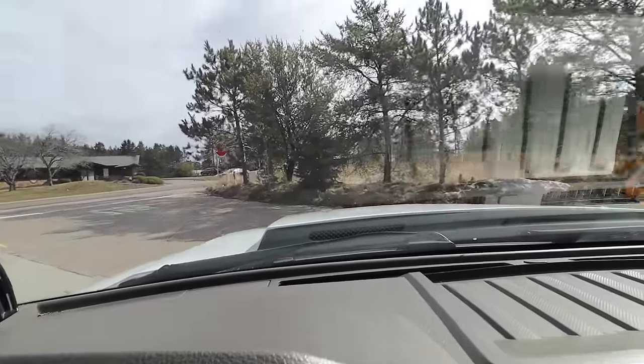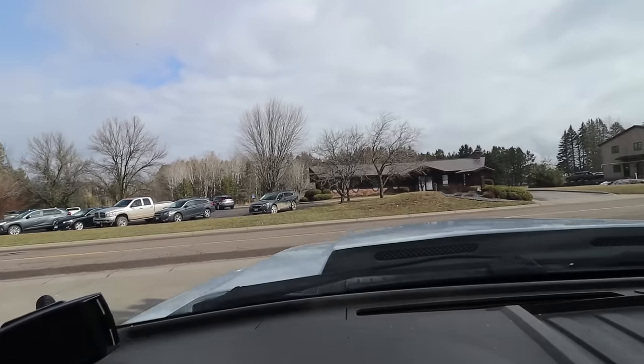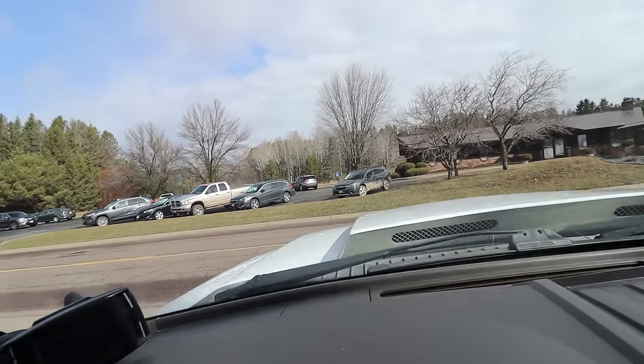Got the new battery. It's about $29.97, I think it was, before tax. Sun is coming out.